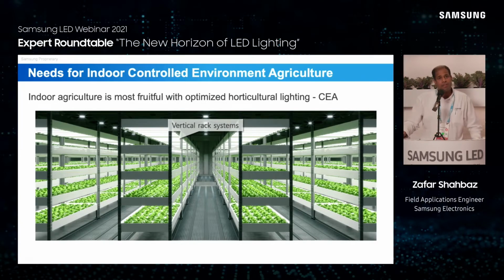So in order to effectively address all these food concerns, the need for indoor controlled environment agriculture is growing day by day. Indoor agriculture is the most fruitful and optimized way of applying horticulture lighting. One interesting fact to note here in this rack system is that growers can make use of all the plant space, every cubic foot of available space in their cultivation area. By stacking the racks on each other, the way it's shown in the picture, the space is increased by 4x or 5x. So it's not just the ground space that is used, but the LED technology also enables the use of horticulture lighting in applications where the plants can be stacked into vertical rack systems.